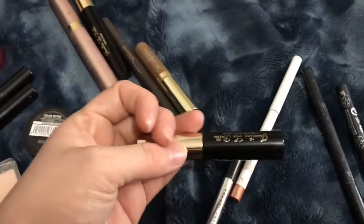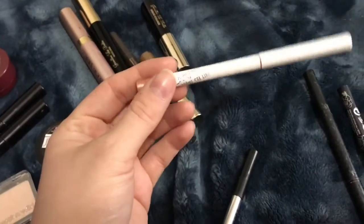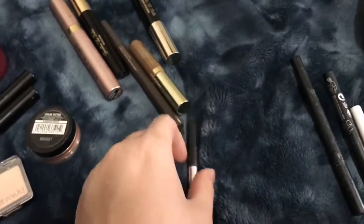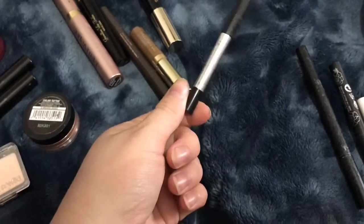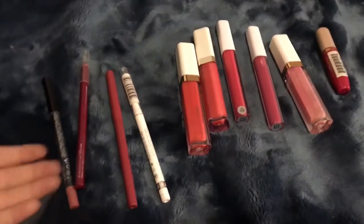And then this is, again, from that First Impressions that I'm going to do. This is a Colourpop Creme Gel Liner in Get Paid. And then I have a Marc Jacobs liner that I hardly use. I should probably pass it on to my little sister, who will probably use it way more than me. My liners and my glosses.